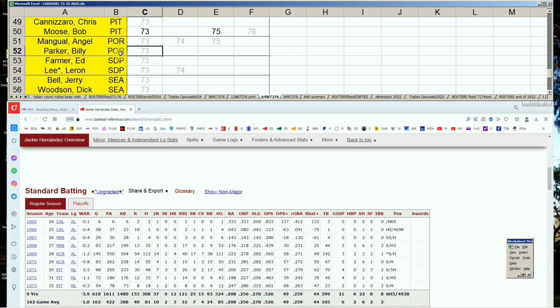Next guy, Billy Parker. Now he's a 4, and he only plays one position, and it's second base. Can't be any weaker than that. He's a good base runner. Runs on a 15. There's nothing here on this card either.